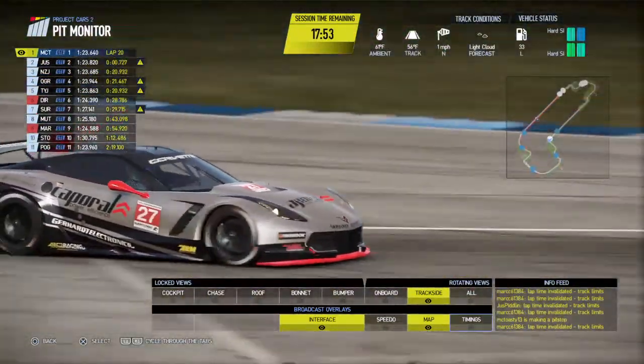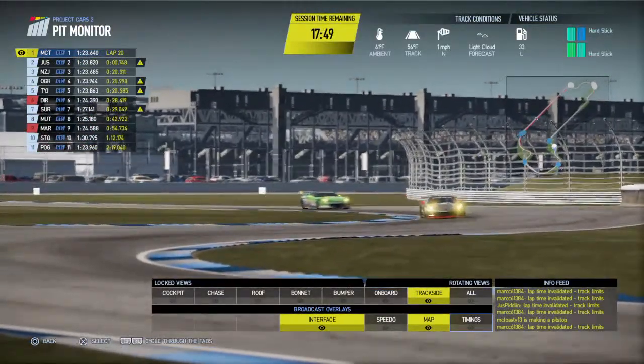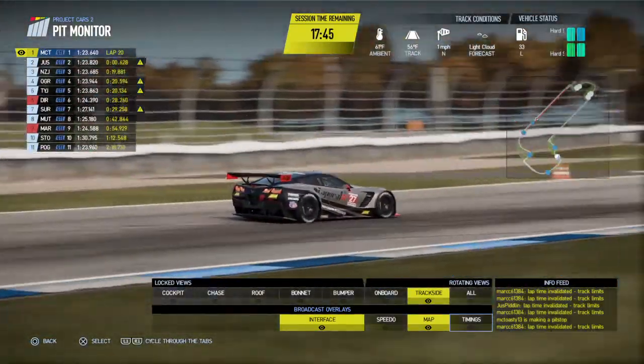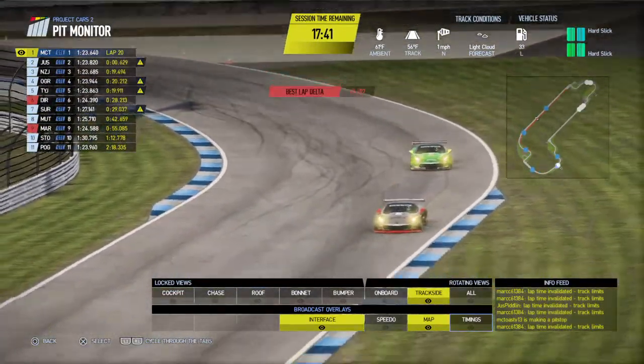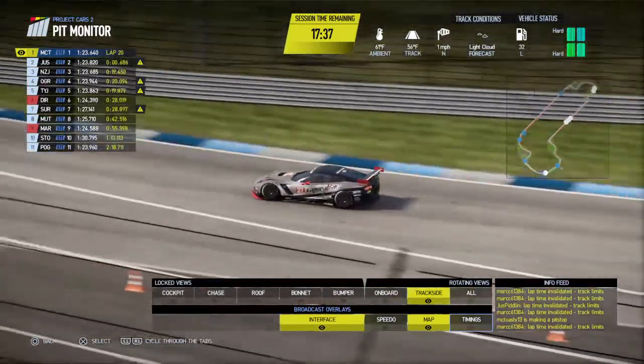But we've got battles everywhere. Up front, battling for 3rd. Toasty still trying to hang on in that Caporal. We got 2 Corvettes, 3 Corvettes, 4 Corvettes up front. Highest Ford at the moment is Taijo.